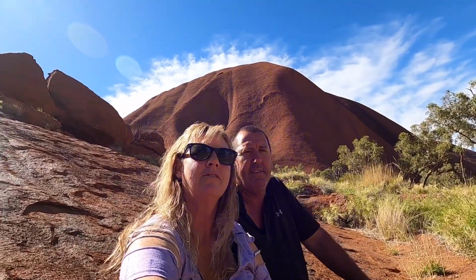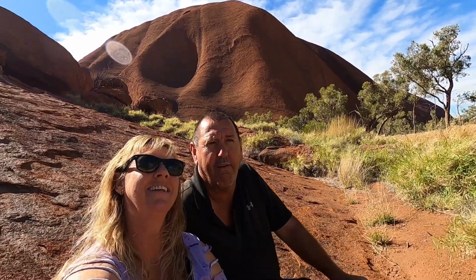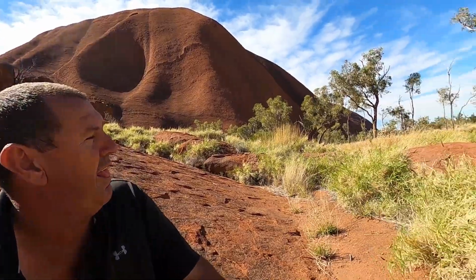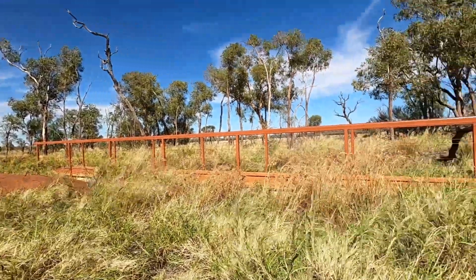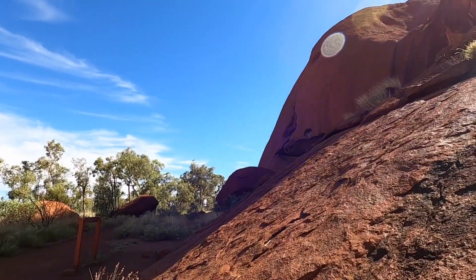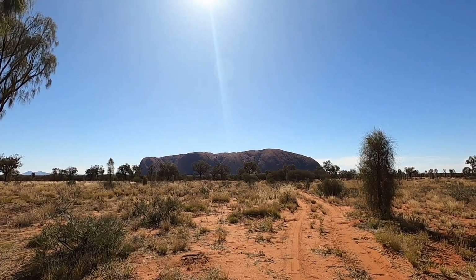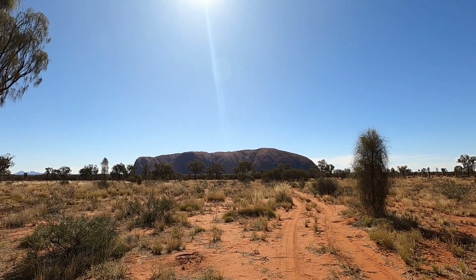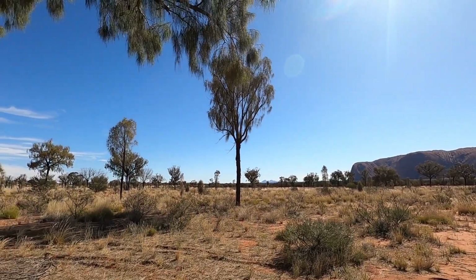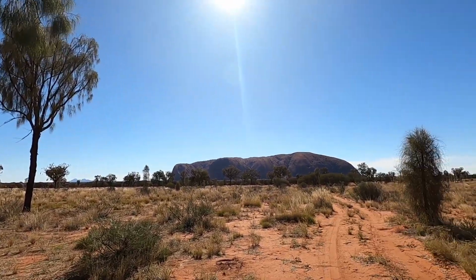I have just parked it here for a minute. Underneath the rock, at the bottom of the rock. Definitely looks better in the sun than in the shade. This is the view from one of the sunrise locations you can watch it from. That's the Olgas way over there in the distance. They have got a new name, I'll have to learn that. I'm not sure what it is.